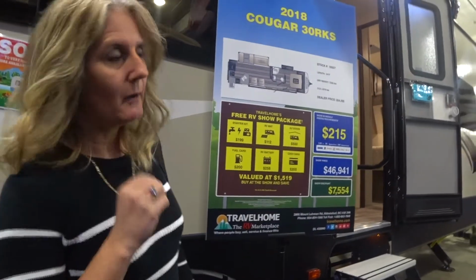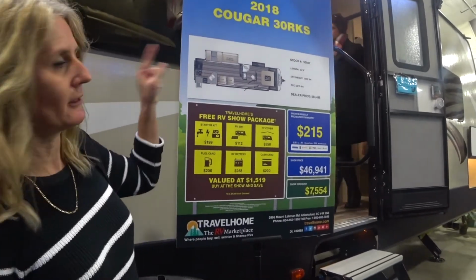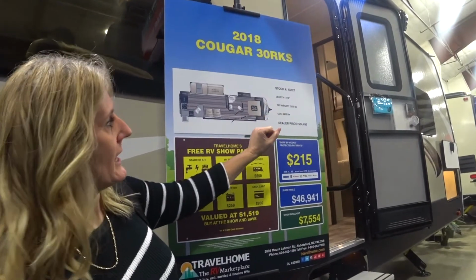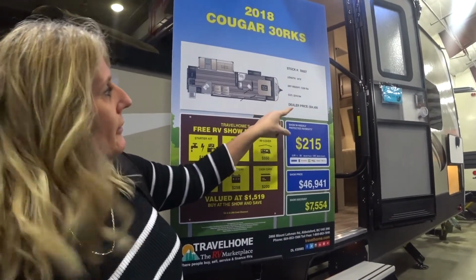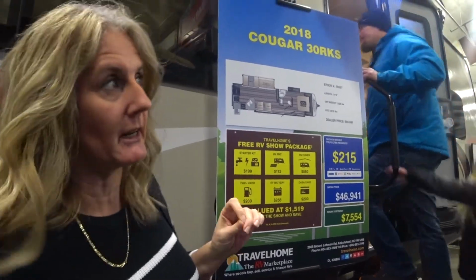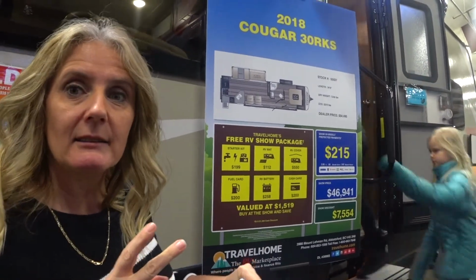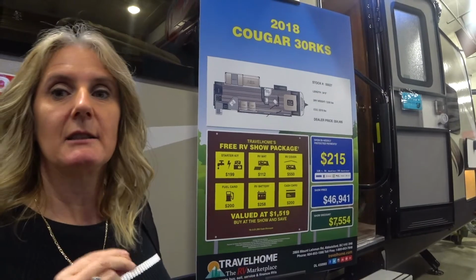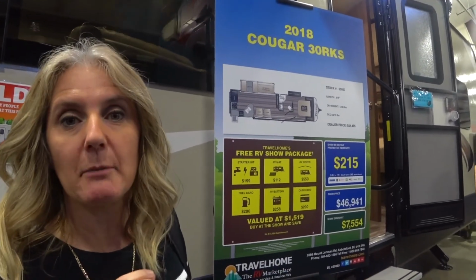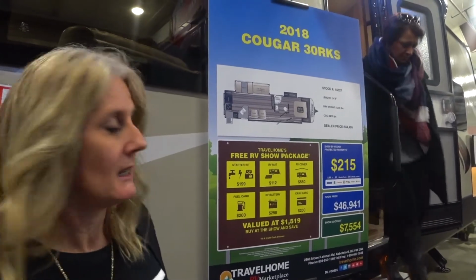Okay, so we also want to go over all of the numbers in detail with you. This is a 30RKS, which has an actual length with the hitch of 34.9 and a dry weight of 72.30, with cargo carrying capacity of 22.10. So that's a pretty decent amount of cargo carrying capacity. It has two gray tanks equaling 76 gallons between the two. It's got a 60-gallon freshwater and a 30 black. So those are a pretty decent amount of space in your tanks.